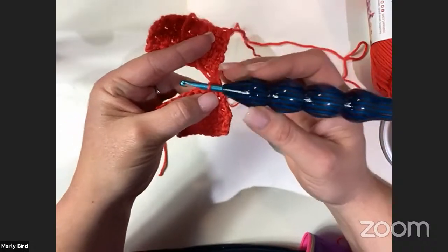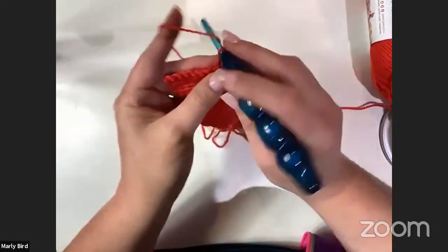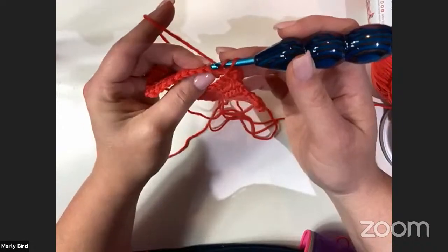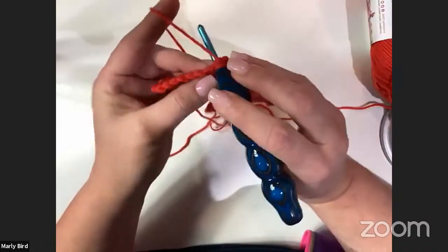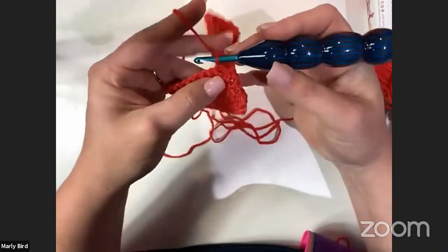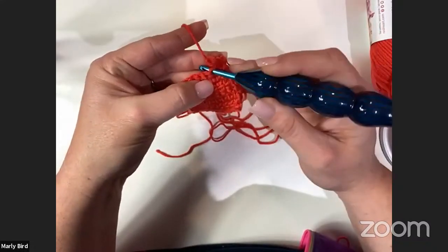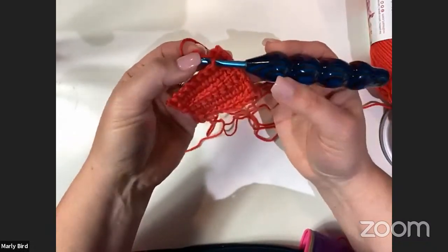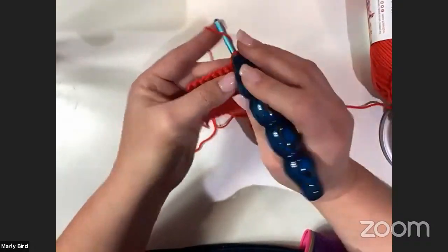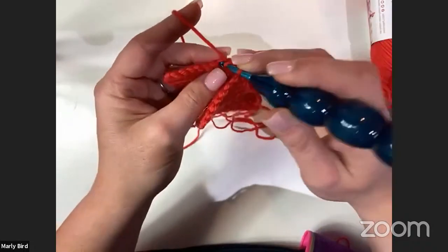You see that? So then I'm going to do a half double crochet. So I'm going to yarn over. I'm going to come back over to this side that I started with. I'll go into the next stitch and I'll half double. And then take my hook out, come to this next stitch over here, put that loop back on the hook and pull it through. And I do that again. Does that make sense? I think I went into that one. So go to the next.